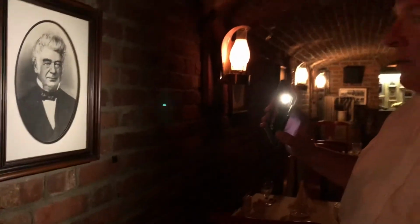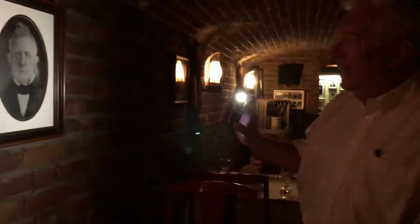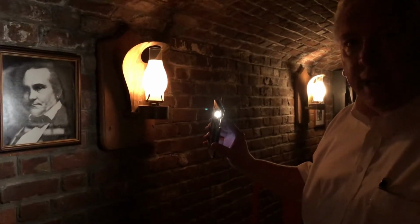And this is sort of a mock slave tunnel. I told you about the Underground Railroad, and this is pictures on the wall. This is one of our neighbors, Dr. James Robertson, who lived in one of the historic homes next door. And this was his father, Reverend James Robertson, who was the leading abolitionist in this part of the country, and was responsible for harboring a lot of the slaves and rescuing them and taking them to safety.